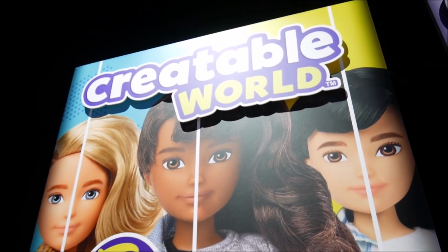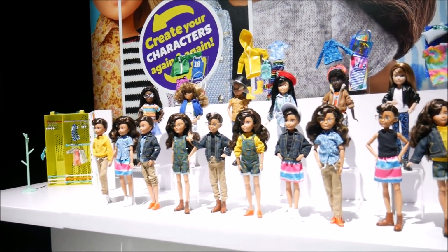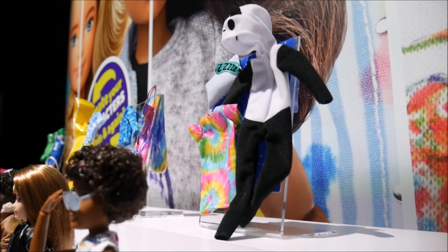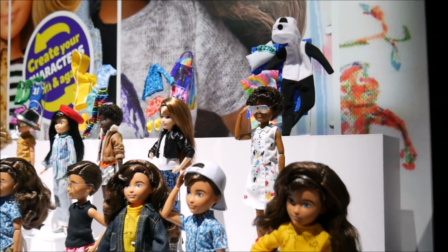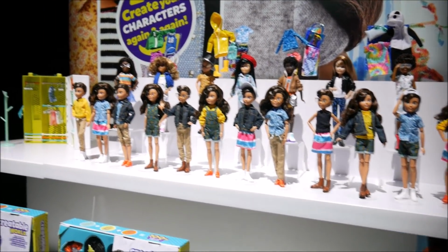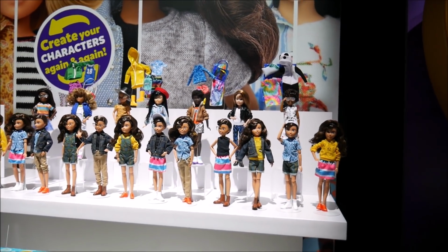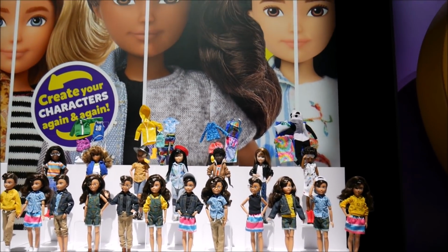Creatable World came out last year in 2019, and now they're just expanding with more. They do have this cute panda onesie, which I really, really like. Definitely going to have to get that outfit. I think they also fit Skipper dolls, so I might have to get her a Skipper doll. They're coming out with a lot more from the series. There's also going to be a closet, which I'll take some footage of for you guys too. But yeah, what do you guys think? Are you excited about more Creatable World stuff?